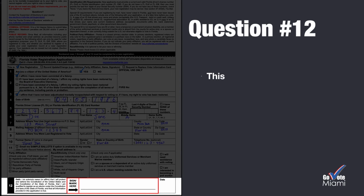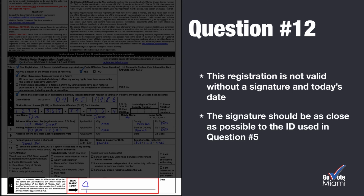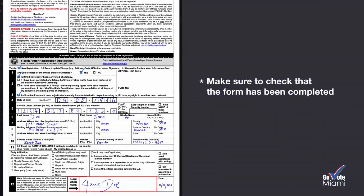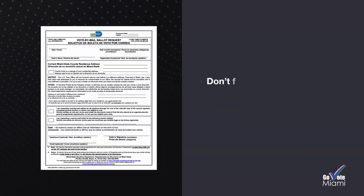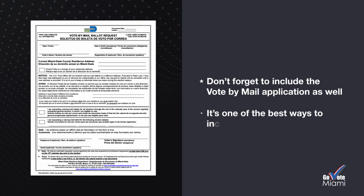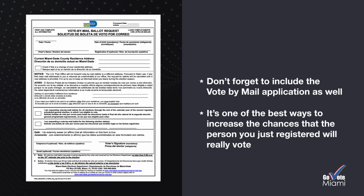Question number 12 is the signature and date field. This registration is not valid without a signature and today's date. The signature should be as close as possible to the one on the ID that they used in number 5. Then, make sure to check that the form has been completed. And before they finish, you might suggest they take a photo of the application for their records. Don't forget to include the vote by mail application as well. It's one of the best ways to increase the chances that the person you just registered will really vote.